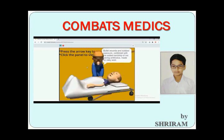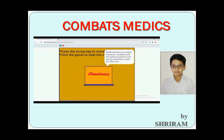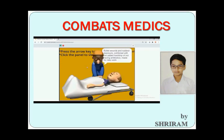The importance of cleanliness in its association with reduced infection was a major step toward saving lives. Bullet wounds and outdoor exposure, combined with the hardship of not having antibiotics, made for risky work, and medics would fill the wounds with salt or iodide until the soldiers were able to access more stable treatment.